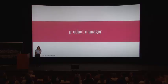So starting with product manager, can I have by show of hands who here in the audience is already a product manager? Okay, take a good look around if you're interested in these roles. I'm going to ask for a show of hands for each of them. So have a look to see if there's anyone you're sitting near that fits in one of these roles already. Awesome, so product manager. I'm going to first go over the responsibilities and then a couple of tips for experience and preparation.